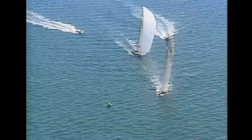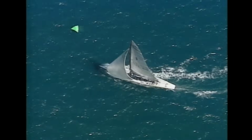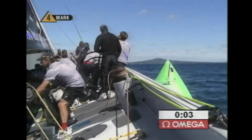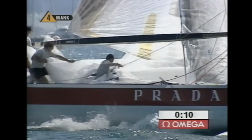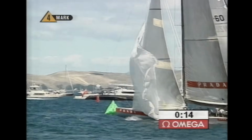Now, further aft, you can see the New Zealand crew on those pumps. Trimming up. So that's Simon Daubney talking about trimming up. Fast as you like now. Meanwhile, aboard Prada, the translation is be quick, be quick. Do your best is the call as down comes the drop aboard Luna Rossa.